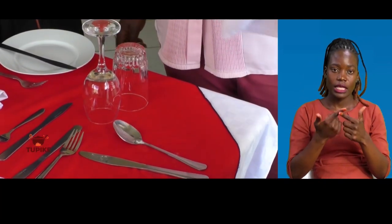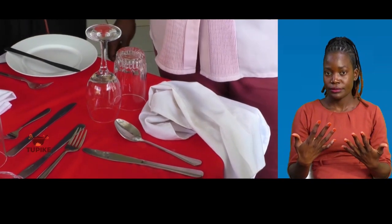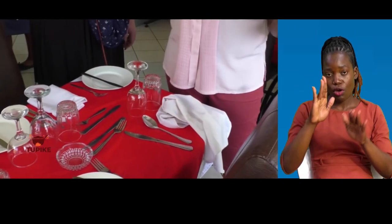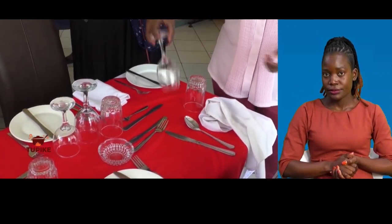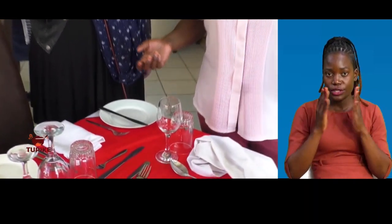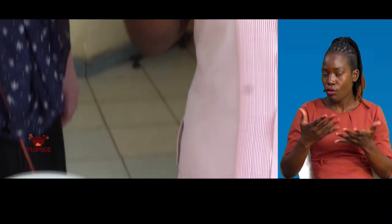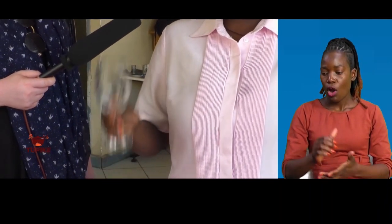Another thing, when you are served wine, maybe someone does not know how to hold wine glasses. So I hold the wine glass here. We hold a wine glass from the stem. There is a reason for that. Because sometimes I see people holding it like this. Some do it like this.